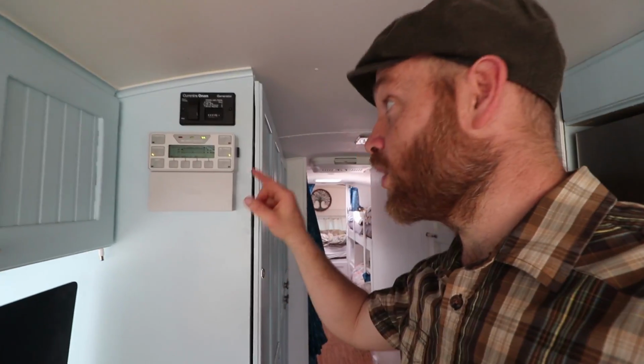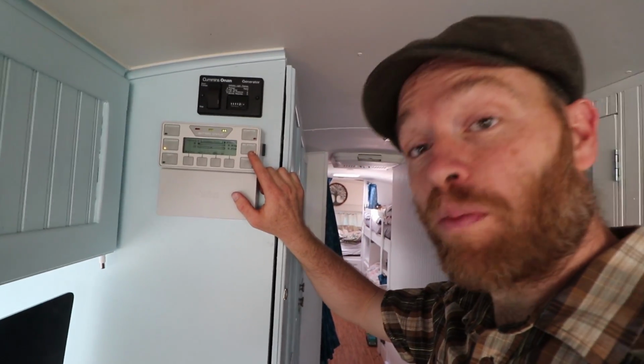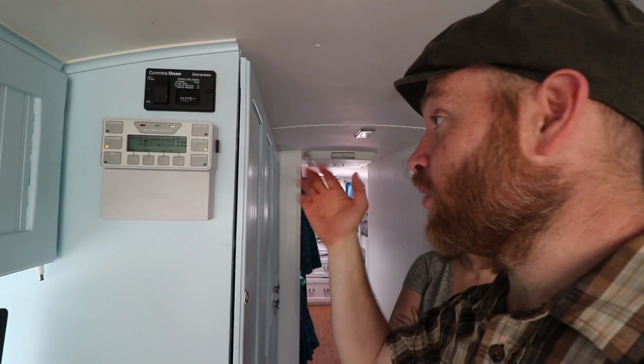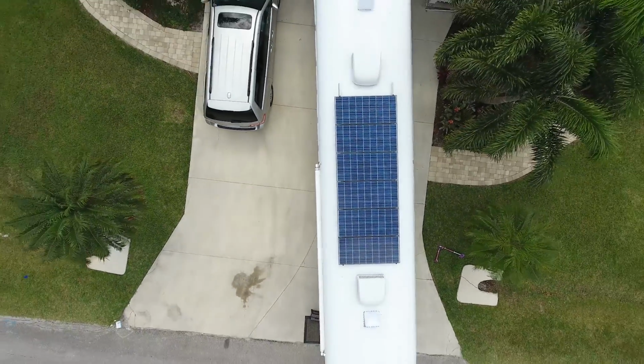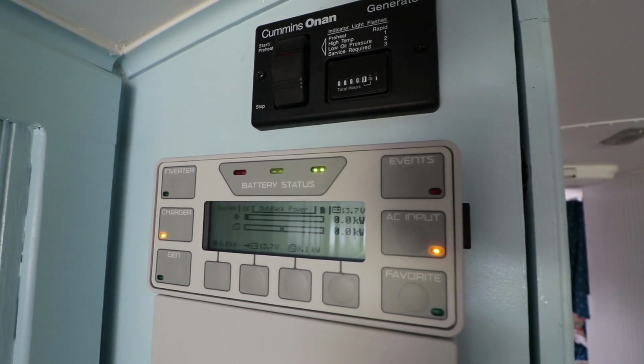It's worked out fabulous. Let me run down our power station real quick. It's so easy, it's so automatic. Right now we're on AC input. That means we're plugged in and getting power off the grid. This light is on. And when that gets unplugged, it automatically switches over to solar, just like that. Fridge is on solar, computer's on solar, the charging battery's on solar, everything but the stove and the hot water heater.